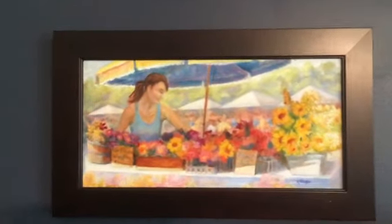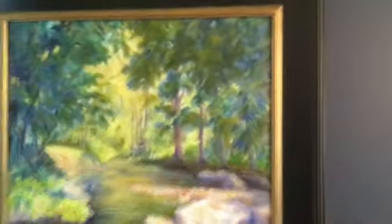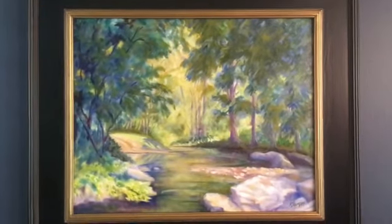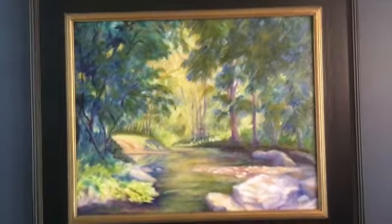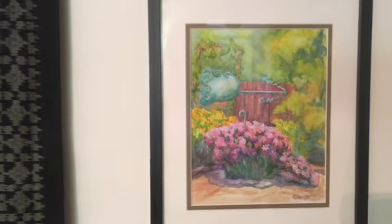Here's a scene from our farmer's market. A scene from one of our forests. Here's one of my favorites. This is Bryant Creek near Morgan Monroe State Forest. Big oil painting I've done, big for me anyway. Here's a scene from my garden, watercolor. I call that Prevailing.